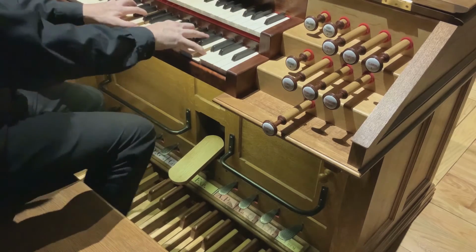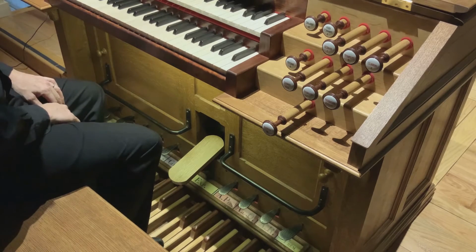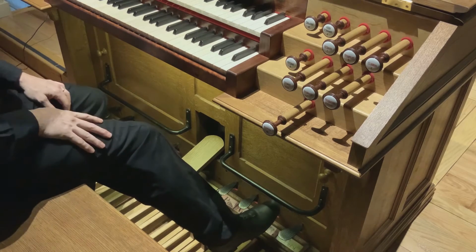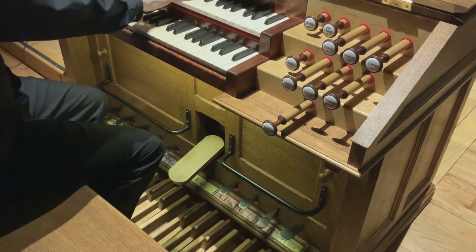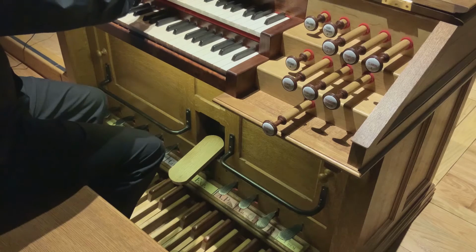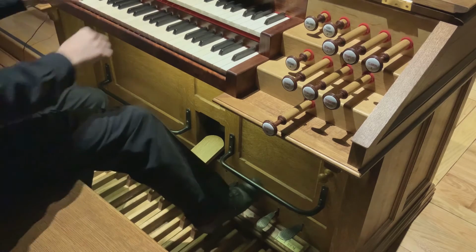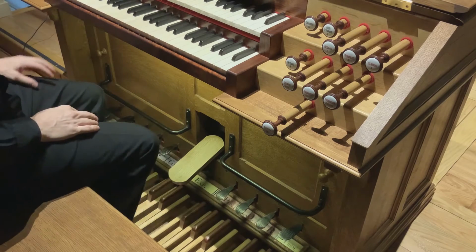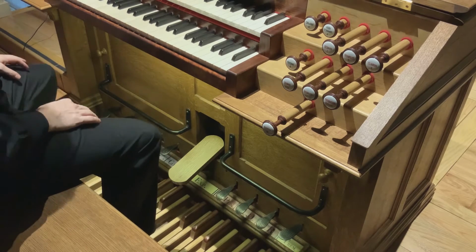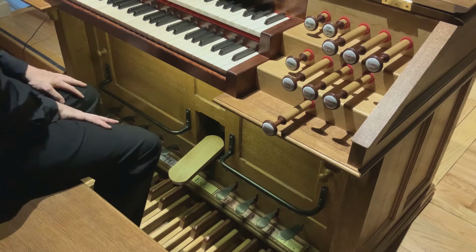If I play the keys, absolutely nothing happens until I put down the one that corresponds to that manual. So for the top manual, hook that one down, and then the bright and loud stop sound. Same thing for the lower keyboard. And also for basson there.